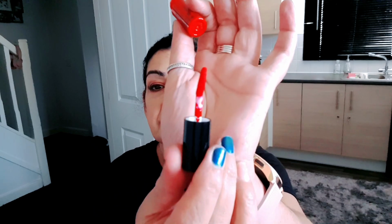Okie dokie. Door number 4 is my favourite colour forever. Love red lipstick. Very nice colour. This again is a liquid lipstick. Look at that red. Beautiful. And the colour of this one is Kitten Wheels.